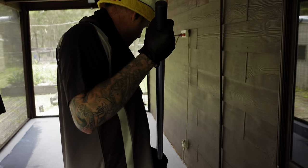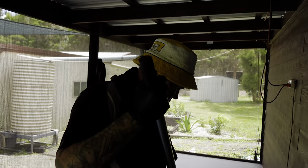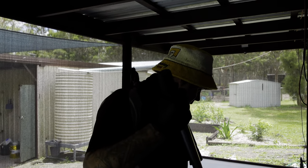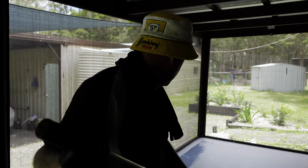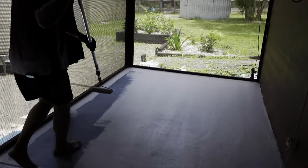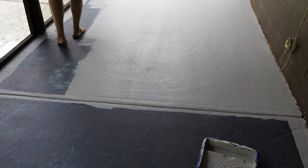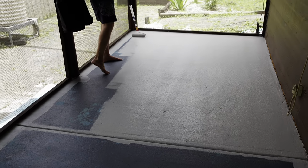It's for your workshops so you can drive on it. And you know what it looks like? Clean, fresh concrete. It actually looks like clean, fresh concrete, like you've just put concrete. That's a good thing because it's going to match everything at the back. That's right. The same. I really like it.